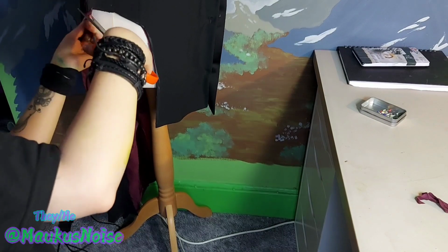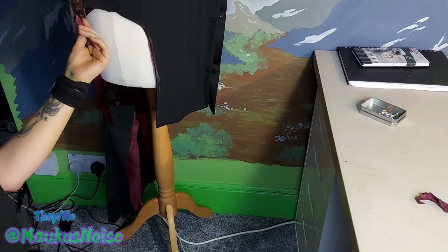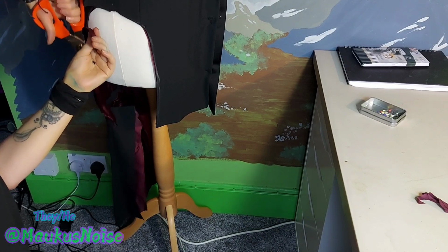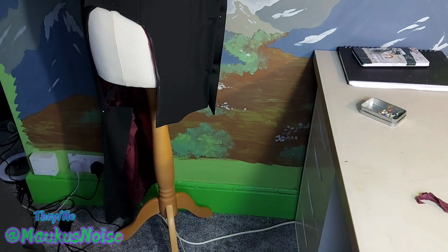So I gutted it and turned it into a tunic tabard thing. I'm not sure what the correct title is for this, but yeah, it worked. Even better than I thought or hoped it might, and actually, it looks decent.